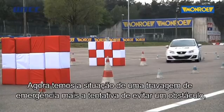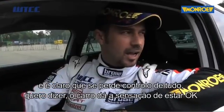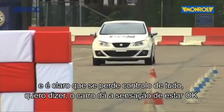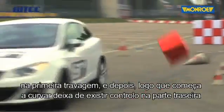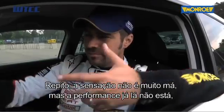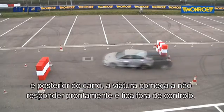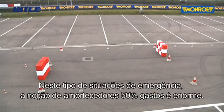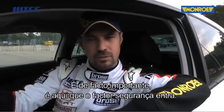Now we had a simulation of an emergency braking plus trying to avoid something. And it's clear that you really lose control of everything. I mean, the car feels okay in the first braking, and then as soon as you start to turn, there's no more control. Either the rear comes or the front goes. The car becomes really, really lazy and especially out of control. So in these kinds of emergency situations, the feeling of a 50% usage is really huge, really important, and that's when the security comes into play.